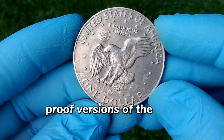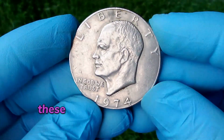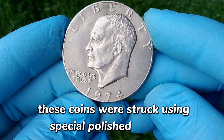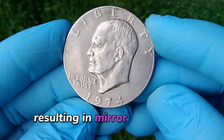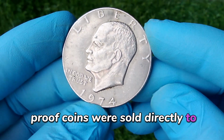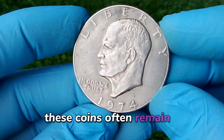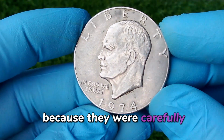Proof versions of the 1974 Eisenhower dollar are especially beautiful. These coins were struck using special polished dies and planchets, resulting in mirror-like surfaces and sharp details. Proof coins were sold directly to collectors and were not released into circulation. These coins often remain in excellent condition because they were carefully preserved.